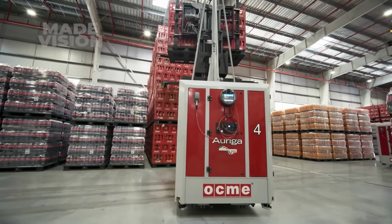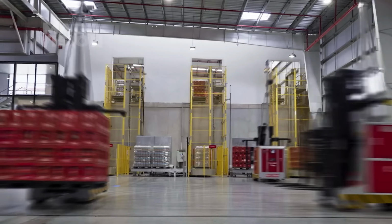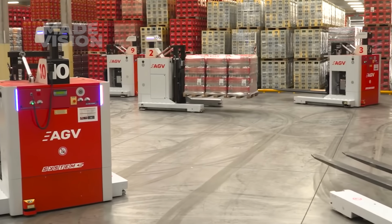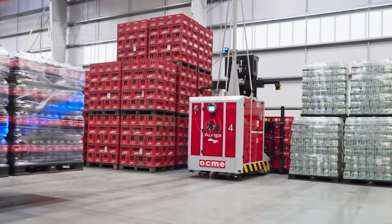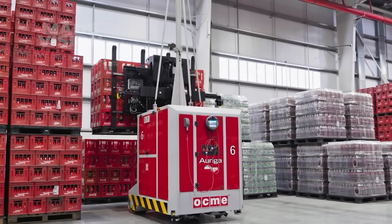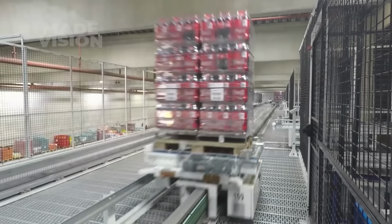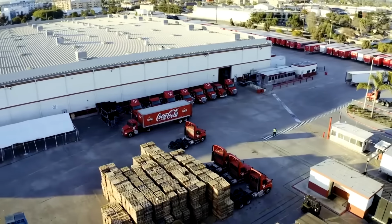Robots then take over to organize the pallets. These machines stack the cases with precision, optimizing space and ensuring everything is secure. The robotic pallet organizers work efficiently to maximize stability and ensure that each pallet is perfectly balanced and ready for transport. Finally, the pallets are loaded onto trucks.